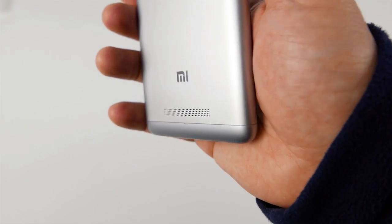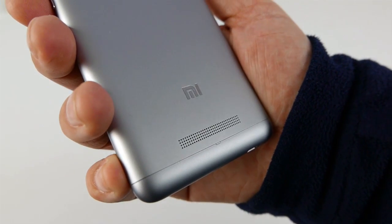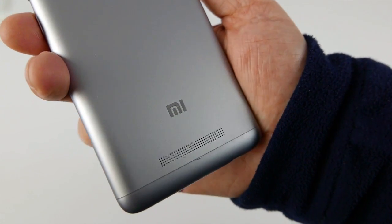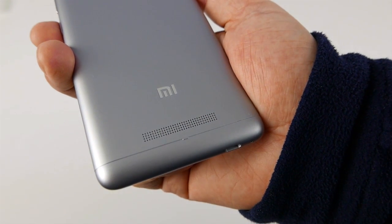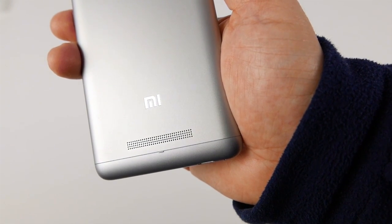Xiaomi have also decided to place a speaker on the back of the phone, which could be an issue, but after some testing I found there's very little distortion, and in the instance that there was, it's not very pronounced, so the user experience isn't affected when the phone's placed on a flat surface.